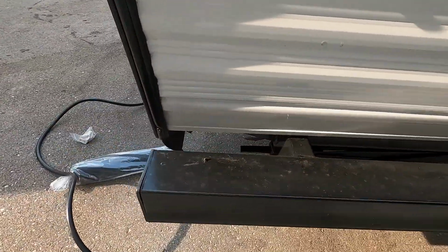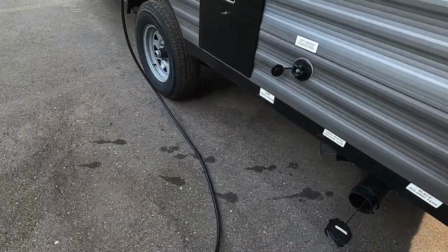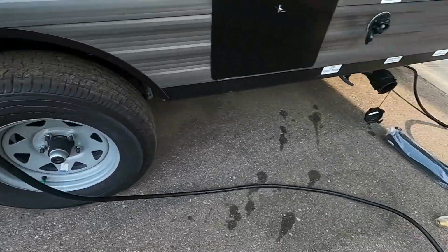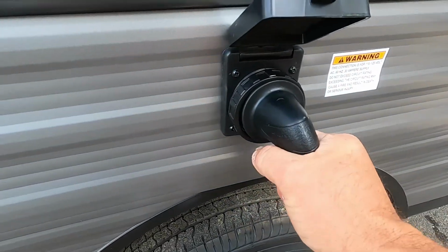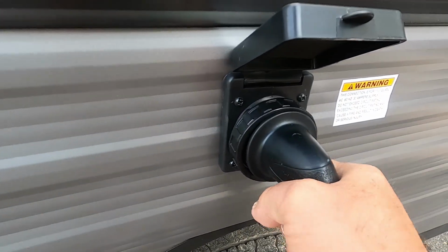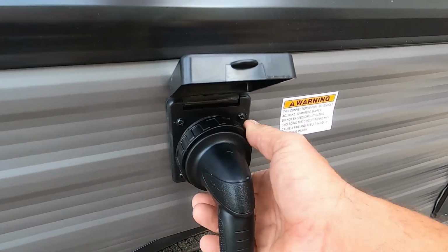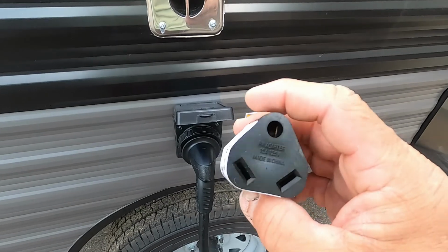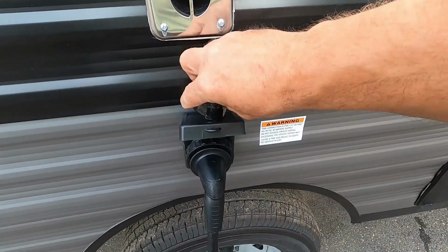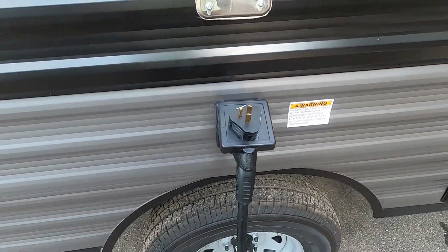Once you've got your unit level and stable, we can hook up our power and water. Big long 30 amp cord plugs into the side here. The way the new ones go on, this pistol grip goes in to the left, turn it to the right, and then put your black washer on. At the end of that 30 amp service, should you need to plug in at home, a 30 to 110 adapter comes in your convenience pack. Got your power hooked up.